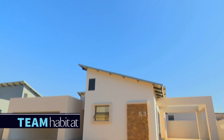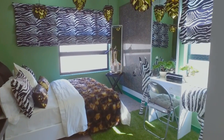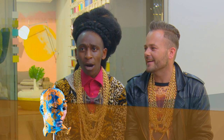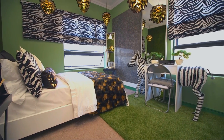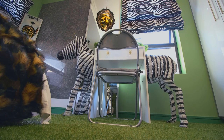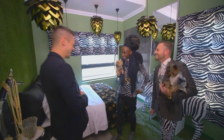From a cozy space to something quite unconventional, Team Habitat's guest bedroom is a reflection of their unique, decadent, and unashamedly bold style. You want your guests to come into a room and have an experience, and feel like they are either at a hotel or have just walked into something new, different, like an escape. And we think our guest room is on point. Definitely. It's like you're in the jungle. Hi, welcome to the jungle!